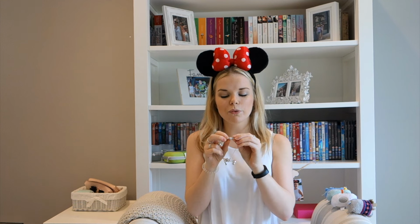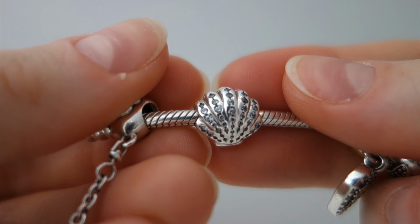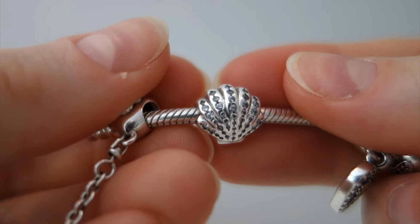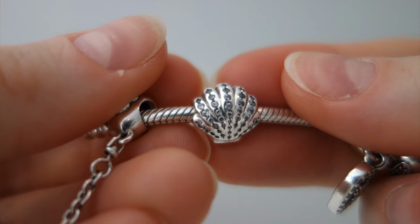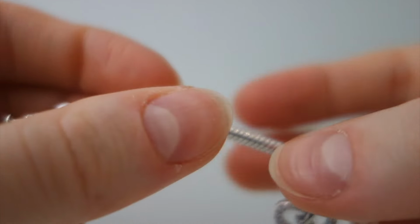So the first one that I got was this little mermaid clam charm. This is obviously to represent the Little Mermaid. It just has little gems all around it, I don't know what they're called. And this one's just a really nice little cute charm to start off with. It was one of the first ones that I bought.